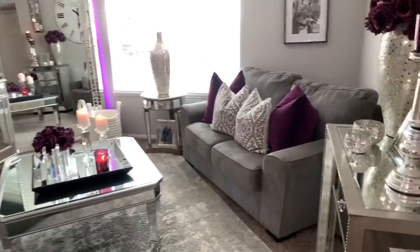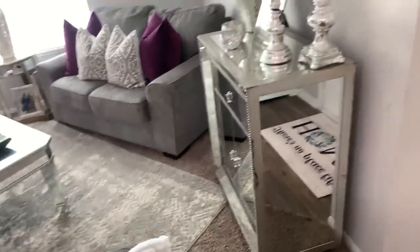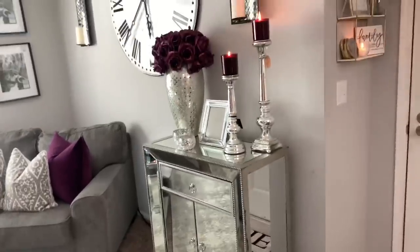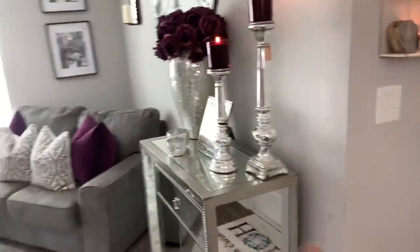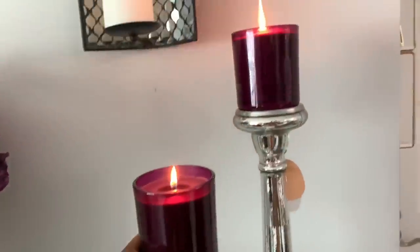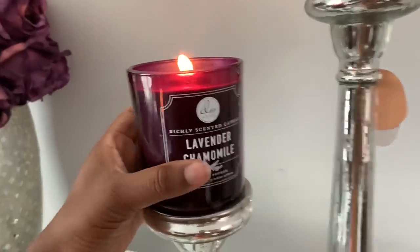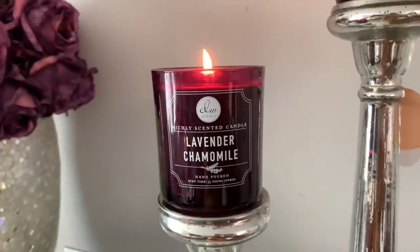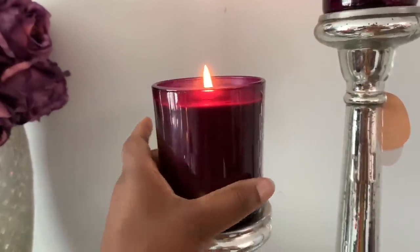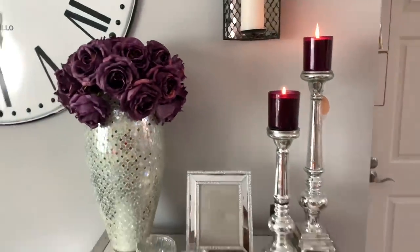Okay, and then what I did was I had this in the twins' room, my daughter's room, brought that out here and put it up against the wall right there, because before I had nothing right there. I bought these new candles. What scent is this? I have it turned so you don't see the front. But lavender and chamomile. I really don't care for the smell. I just like it because the color matches my living room. Okay, so there's that.